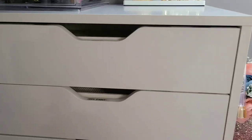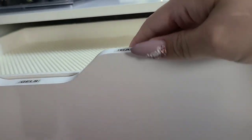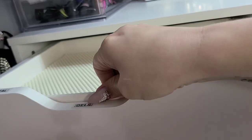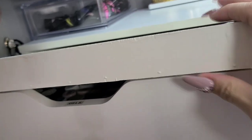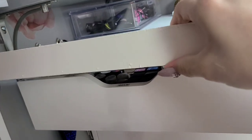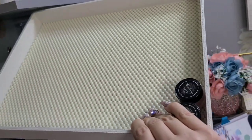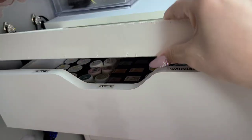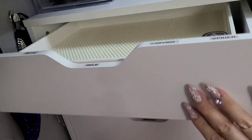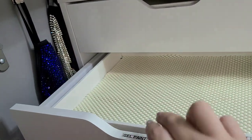And then here, let's just do here quickly. I got some of these little guys made. I know they're not the best, but I got them made for free, so I can't complain. They're literally just little wooden shelves, and all they do is go over top of my gels, and it makes it so I can have two, and they're all like that.